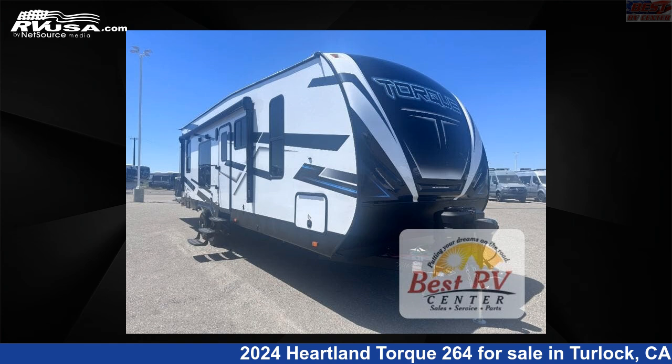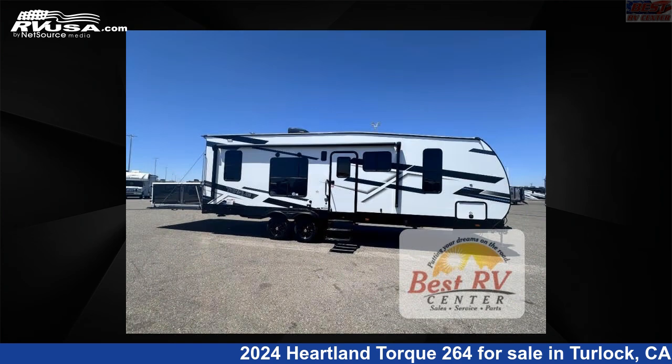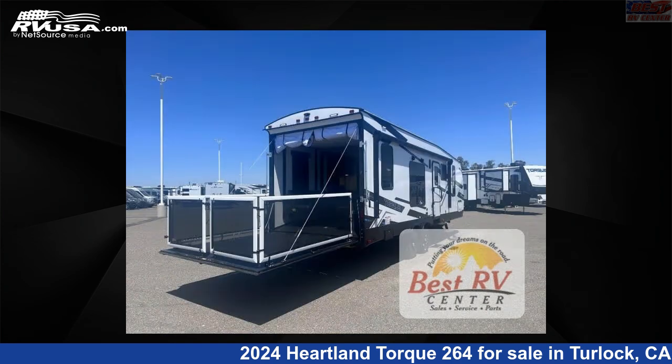This 2024 Heartland Torque 264 is a toy hauler RV. It is located in Turlock, California, 95382 and is offered for sale by Best RV Center.